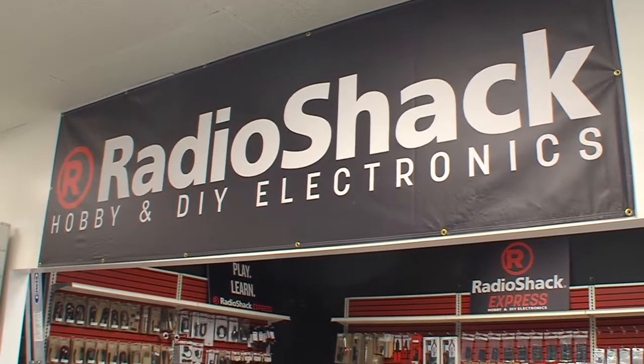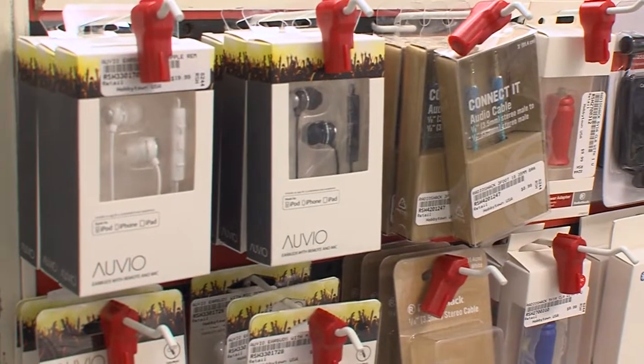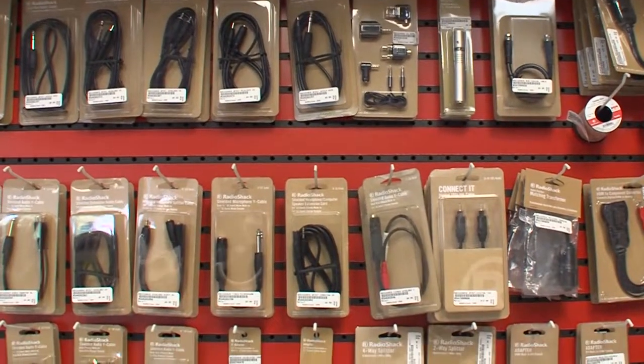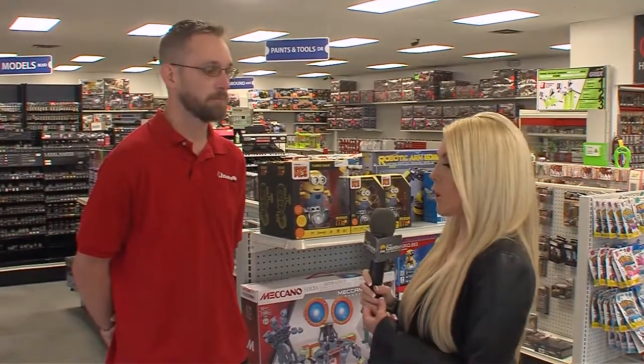Yeah, we now have Radio Shack. We have 130 different Hobbytown locations across the United States that are carrying Radio Shack. So any of the old Radio Shack stuff that used to be carried, we now carry. Well, in this day and age, so many people are just all about technology and on their phones, and they've kind of gotten away from using their hands and actually being creative that way. But you guys are bringing that back.